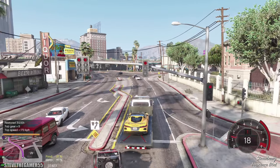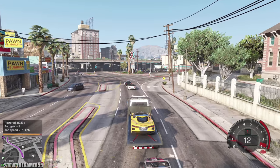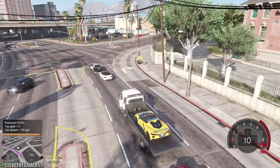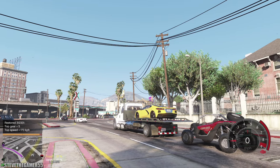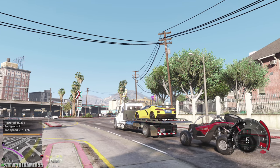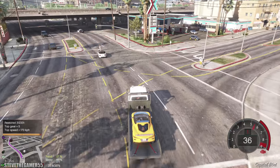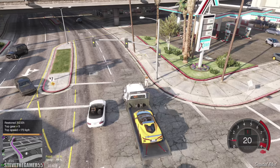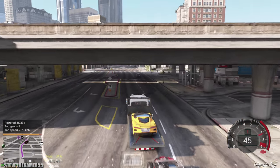Slow down, Steve, slow down. Would the cops still give me a ticket because this thing is out of control back there? We're still good though. Still Gucci right now. I just can't go the same way that cop is going. Whoa, miss. My goodness. I was not trying to hit you.